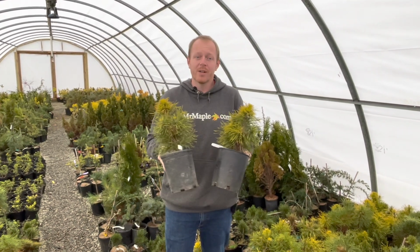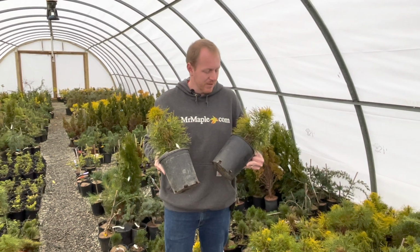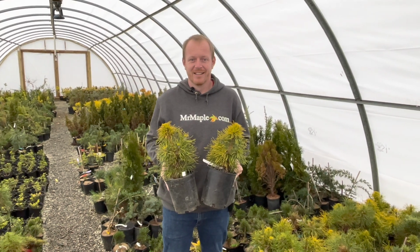The more cold it gets during the winter, you get more and more of the bright, bright yellow color on the needles of this dwarf pine. It's a fun one that adds a lot of color in a small space. Yeah, it has very long needles to it, which are nice.